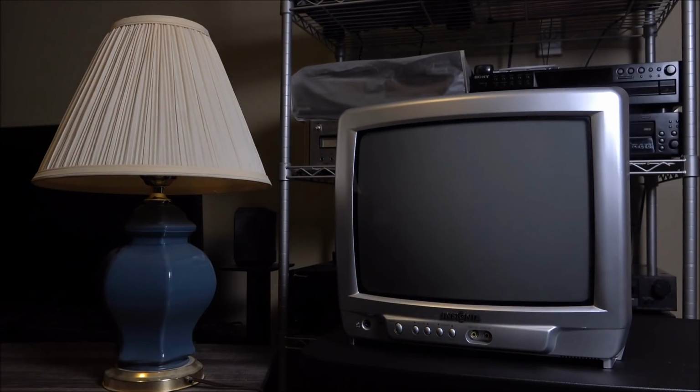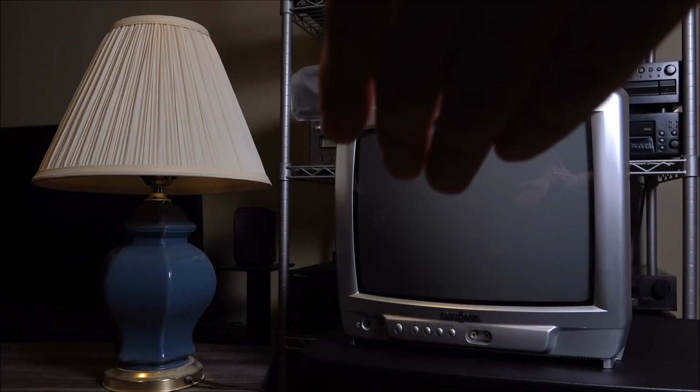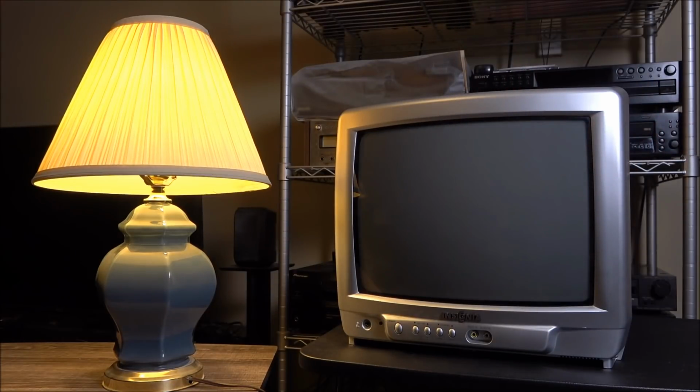All right, so at least I know the clapper works. And as expected, no TV. I heard it tick though. Nope.